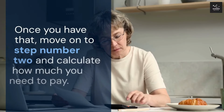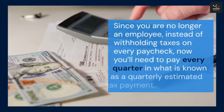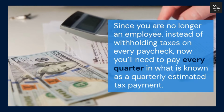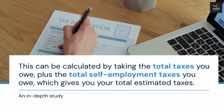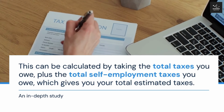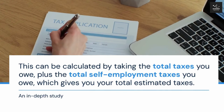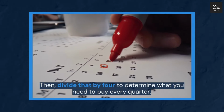Once you have that, move on to step number 2 and calculate how much you need to pay. Since you are no longer an employee, instead of withholding taxes on every paycheck, now you'll need to pay every quarter in what is known as a quarterly estimated tax payment. This can be calculated by taking the total taxes you owe, plus the total self-employment taxes you owe, which gives you your total estimated taxes. Then, divide that by 4 to determine what you need to pay every quarter.